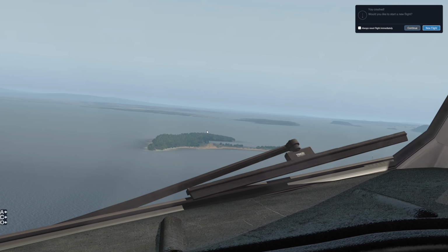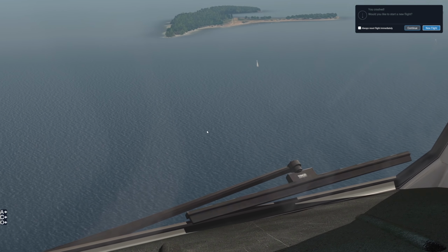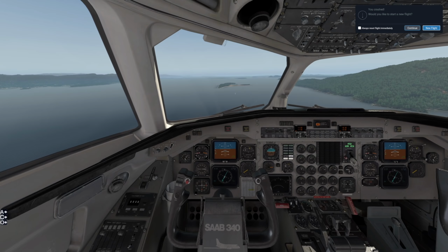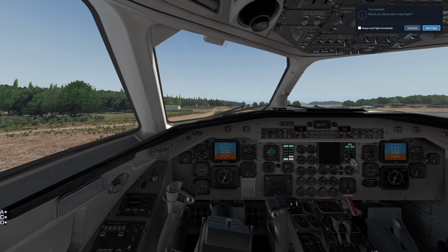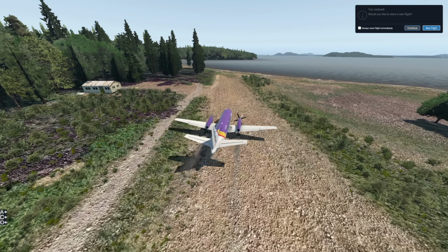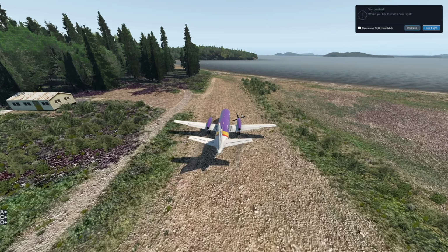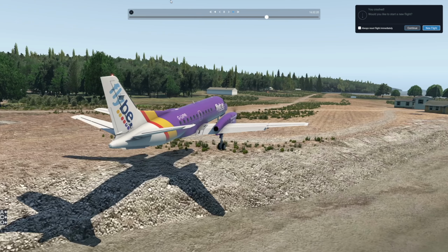Alright, Eliza Island it is. Actually, yes, what we have right in front of us is an airstrip. It's not a very long one, and that's what she said. Let's get this plane landed. There we go. Oh, my goodness. Alright, that's another landing that damaged the plane. This time around, we damaged the right engine. Not very good, I guess.